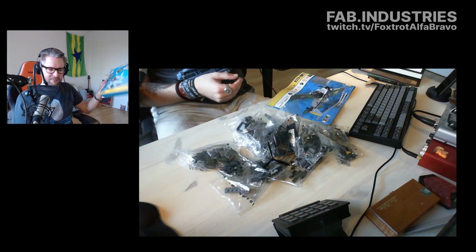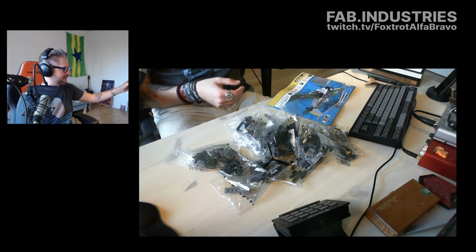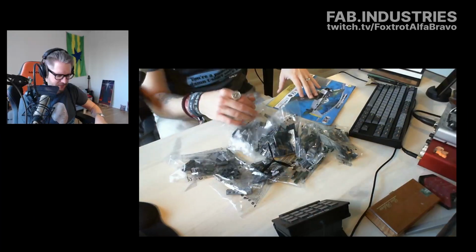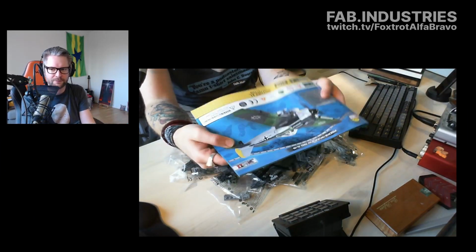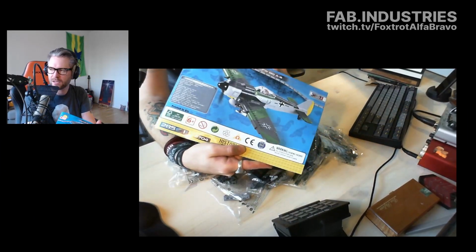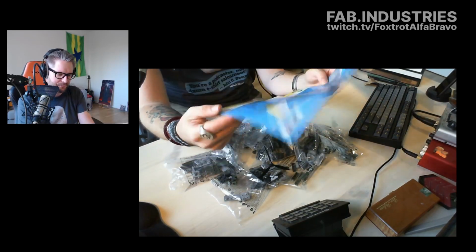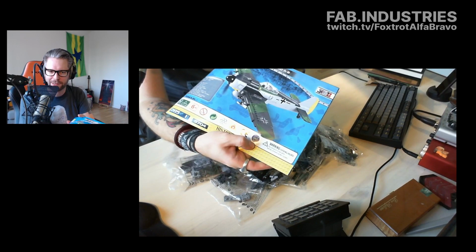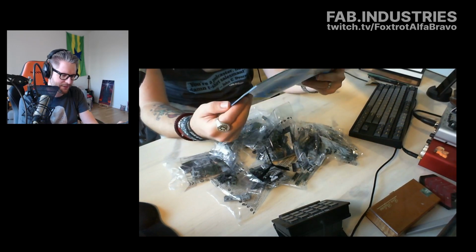And where should we put that? Let's put that here, so we have a reference picture. I can't really see it. Anyway, I'll put it there so I can see it. We want to go this way. Okay, so that's the manual. Made in the EU in Poland. Actually, like that. I think that's very good.